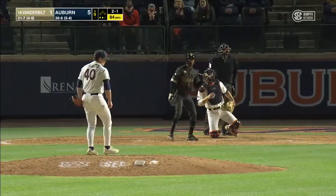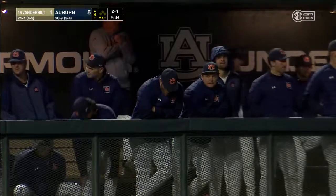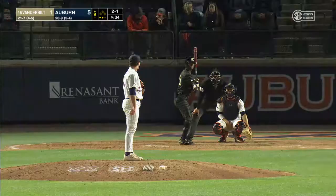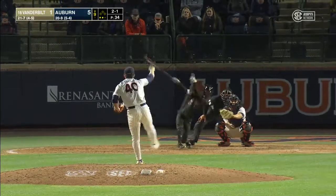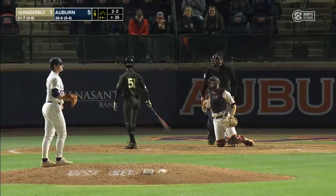Burkhalter getting the strike as Bradfield wanted to offer, but indecisive. That was a rare Burkhalter changeup at 84 miles an hour, and Bradfield got the bat started, and he's like, the pitch isn't here. See if we see another one. It'd be a good time for a changeup. Big cut. Burkhalter needs a strike.